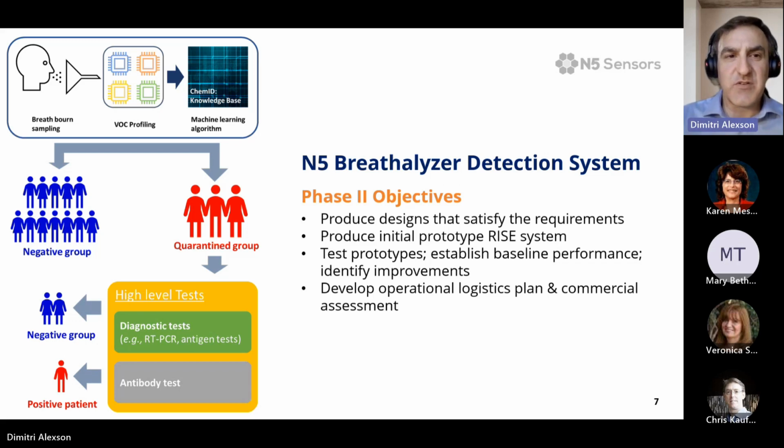And so as you can see here in the diagram, the main goal of our N5 breathalyzer is to be like a first wave kind of sensor where you're very quickly segregating a large population into a negative group and a quarantine group. And then a secondary test can be done after our test to confirm the sick group and make decisions based on that.